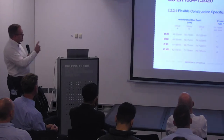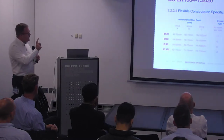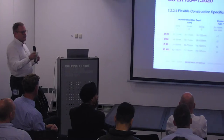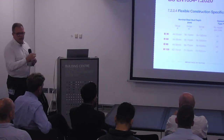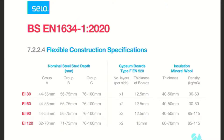So you'll see on the left-hand side, we've got different groups, we've got different durations, and then we've got different groups, and there's a different number of layers for each side, and then on the end, we've got different... And it generally says, if we test in group A, we can have B and C, if we test in B, we can have C, and if we test in C, we only get... really push test in a full range.